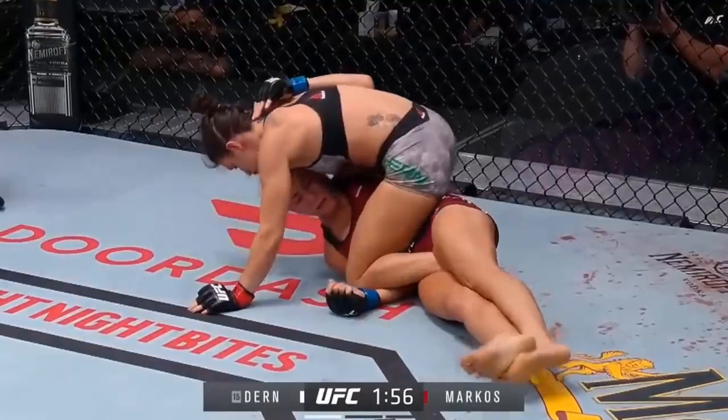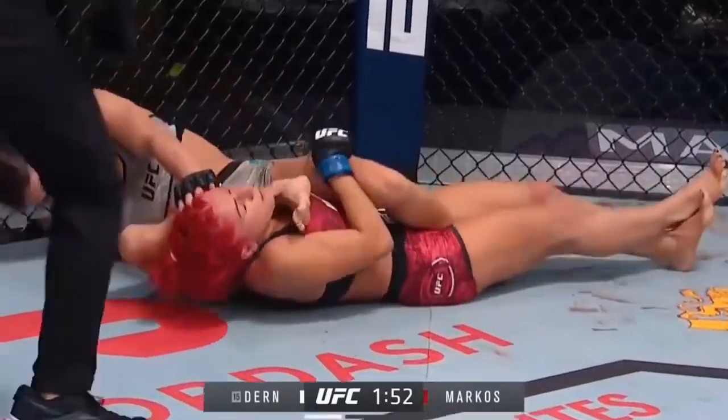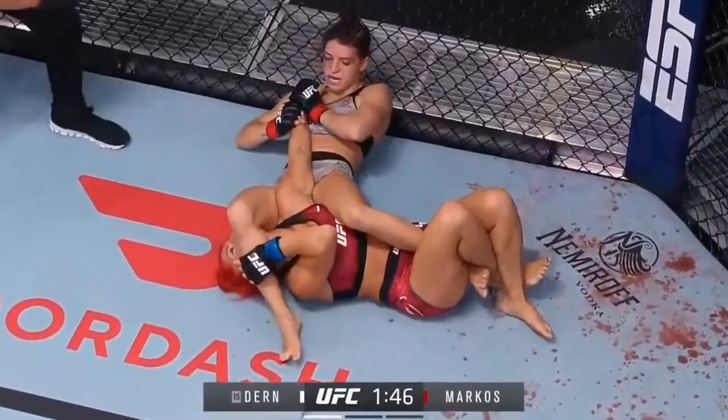And then step over the head. You see how she's got the right arm hooked of Markos? She's looking for an armbar. There it is. She got it sunk in, and that is tight, ladies. And then she's crossing it over. There it is. Now she can't get the angle. She's got to keep keeping there.